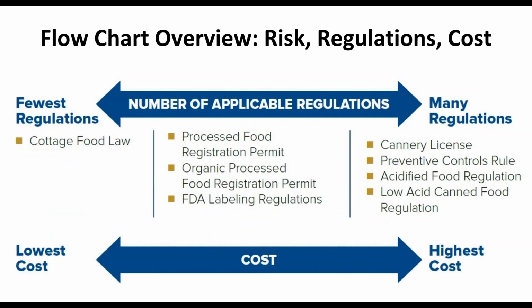So, as you can imagine, as you move up that risk spectrum, because of the potential implications for human health, there are more regulations in those higher risk food categories versus our low risk food types. So the types of regulations that apply to our low risk foods would be the cottage food law. So this cottage food law has written in 33 types of foods that you're allowed to produce under that law. So you can't make just any type of food under the cottage food law. It's 33 low risk food types that the state of California decided was acceptable to produce in a cottage food operation.